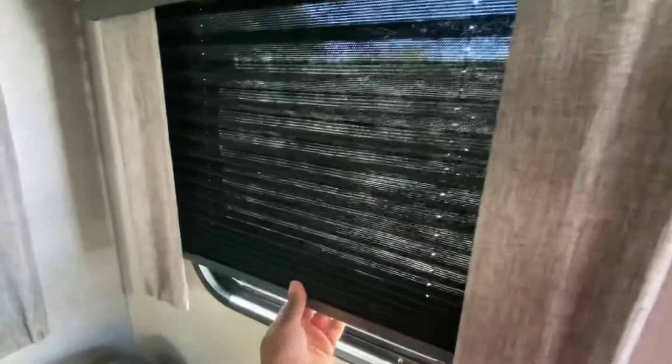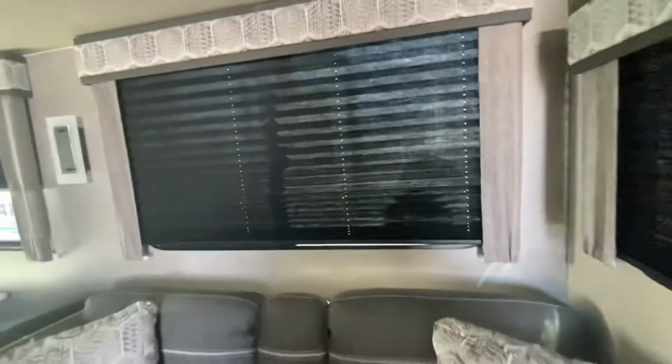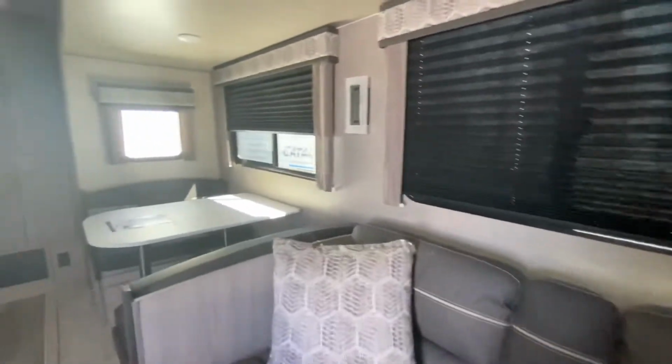The shades here are absolutely great for children. It's kind of hard to pull down, but with a two-year-old like we have, baby Judah, he can break anything. This seems a little harder for him to get to, and it blocks the light fantastically. In the summer, you do like to leave it down to help reduce the heat inside of the RV. Let's look at the kitchen.